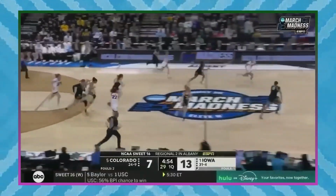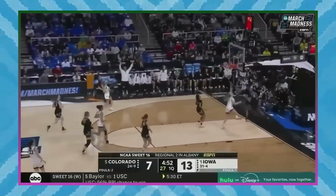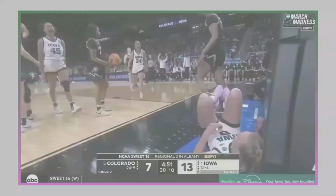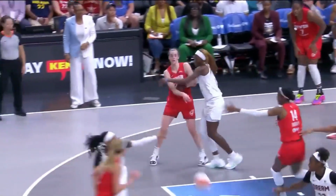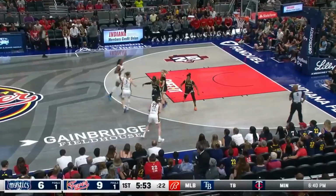Couldn't finish. Here comes Clark. Flings it ahead, lays it in, plus the foul. Without a moment's hesitation, CC fires another blinding dime through multiple defenders, and her teammate capitalizes, cashing in the bucket plus the bruise. Her ability to spot teammates slipping behind the defense is second to none.